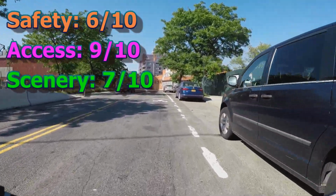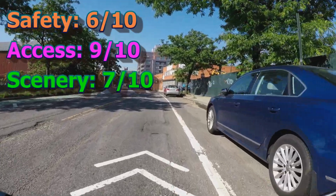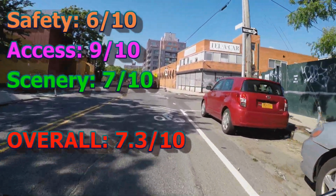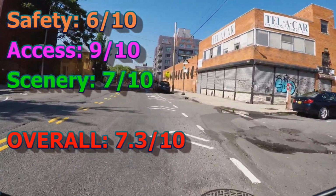This gives the Vernon Boulevard bike path an average score of 7.3 out of 10. It is a decent bike path and one I would definitely recommend riding.